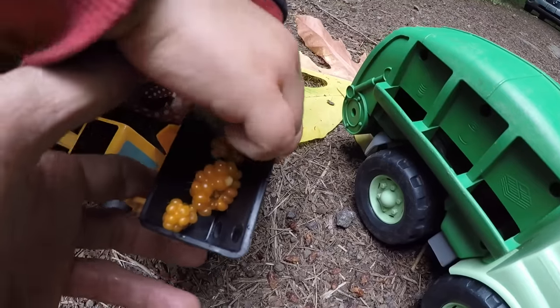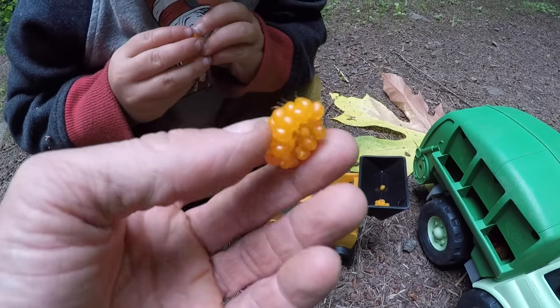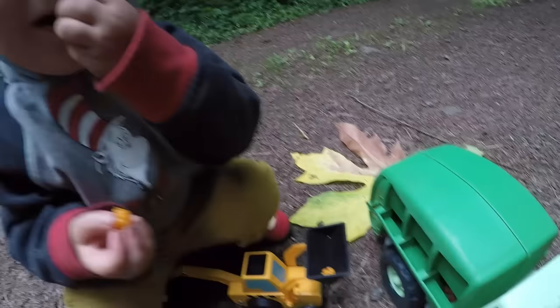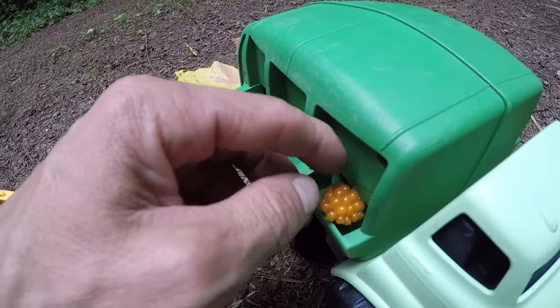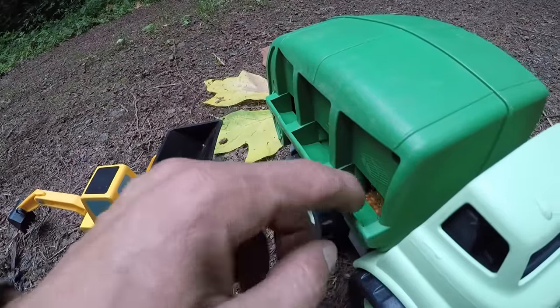Hey, River, do you know what color they are? Do you want Daddy to tell you? Yeah. These are yellow. They're a yellowish orange. What color is this? I'm green. Yes, you're right. That's green. All right, let's load them in here. Daddy. There we go. And that one. There we go.